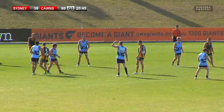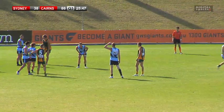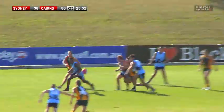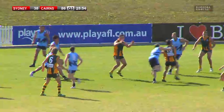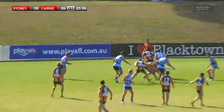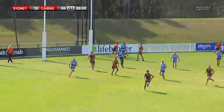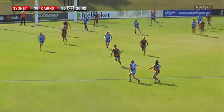No doubt they'll be heading out to Skoda Stadium this afternoon to enjoy a bit of AFL football as well. Mueller in the ruck, just pops it into the danger zone. Walsh lurking, wants to go, just couldn't find enough space. And then Mueller gets it back and kicks it forward, but Parika finds it.